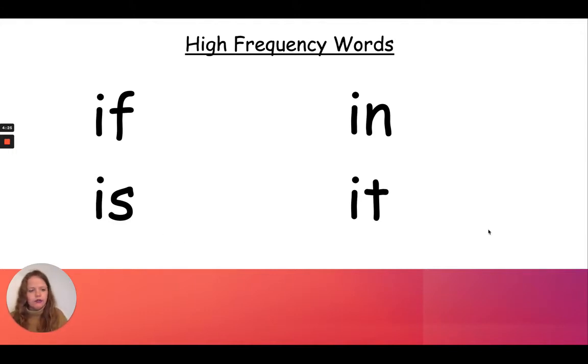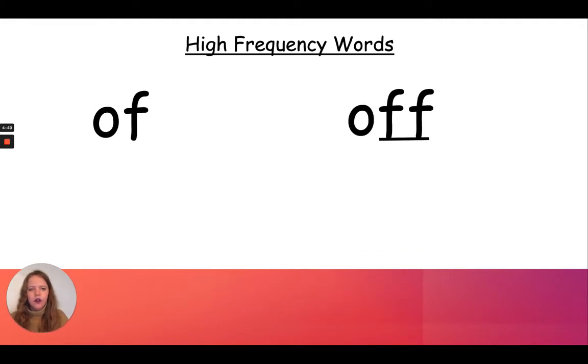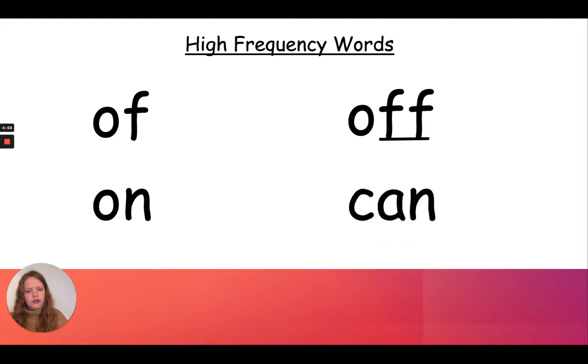Let's have a look at week three ones. Get ready. Ooh, one that we have to know, of, because that f is making a v sound, of. Next one. Off. Off. Like we turn a light off. Well done. On. On. Oh, we can turn a light on. Can. Well done. Let's read them together. Of, off, on, can. Fantastic.